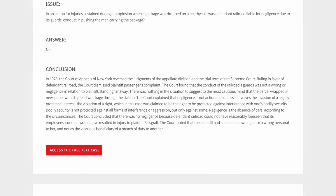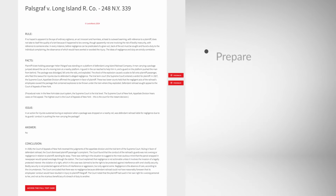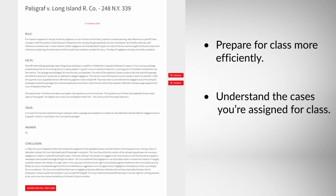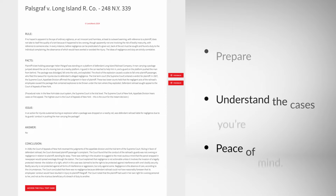Reviewing LexisNexis briefs will allow you to prepare for class more efficiently, understand the cases you're assigned for class, and have peace of mind knowing that Lexis has a team of authors creating case briefs for the sole purpose of helping you succeed in law school.